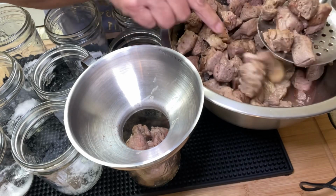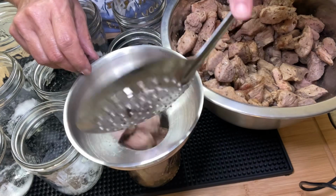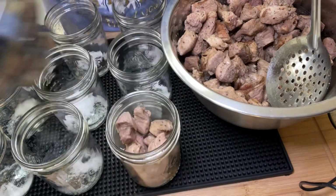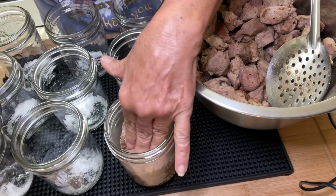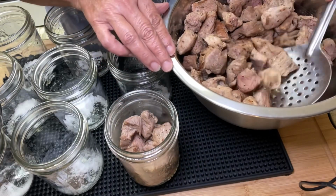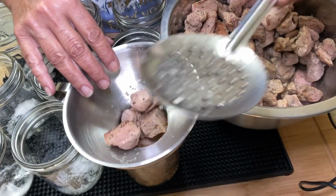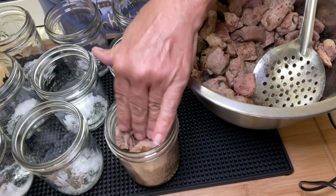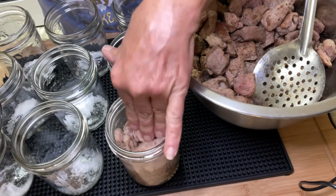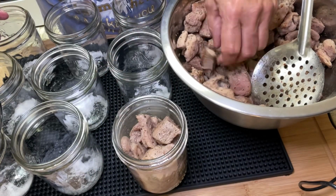Now there is juice at the bottom of this pot, but as you can see, I'm keeping the juice off of it. Now, you're gonna have to come in with your hands and pack. But this does help keep a little bit of the oil off the rim of the jar. Now we will be debubbling. I can get a couple of more in here.